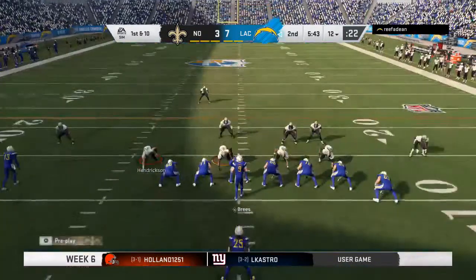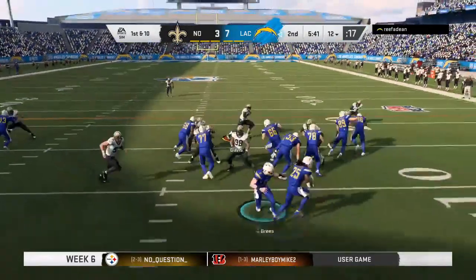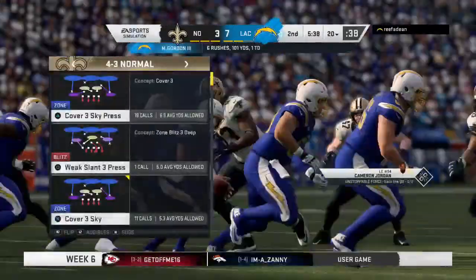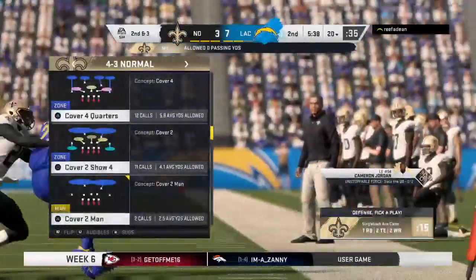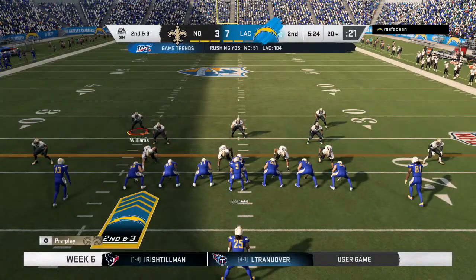The Charger drive about to get going. They've got the lead. Last time had to punt it, though. What's the key to this drive? I think it's leverage. The big guys up front. You know the motivational speech on the sideline is, guys, give us an opportunity. Protect the passer, create space for our runners, and let's go ahead and get these guys. Low man wins. Let's go do it on this drive. We'll watch that leverage on this drive.